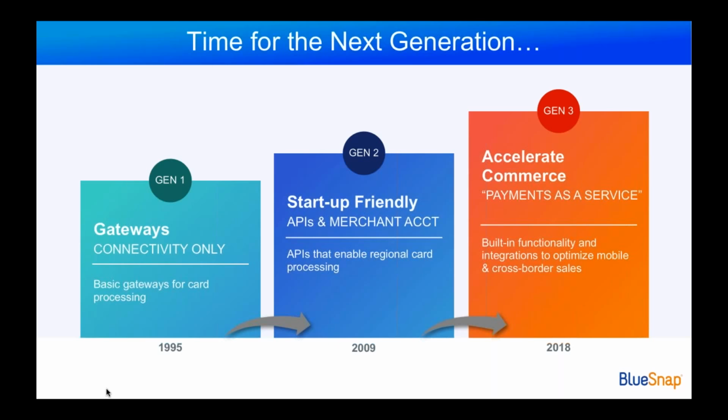Then, later in the first decade of the 2000s, there was a big innovation that combined the merchant account and the payment gateway into a single service. This led to the introduction of developer-friendly payment solutions with REST-style APIs, which made it really easy for even startups to quickly get up and running accepting payments. But for the most part, these APIs were used for regional processing. The first innovators were focused in the United States, then some others popped up in Canada and Western Europe that had solutions for accepting payments basically in whatever region that provider was located.